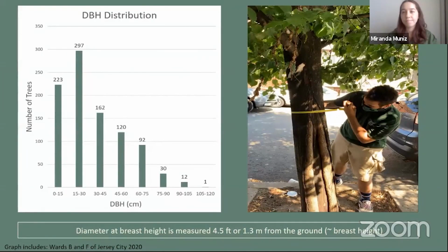So another thing that we collected when collecting data for the trees was the DBH, or the diameter at breast height. We found that actually a lot more trees were younger trees. That's why you see that big bar for the 15 to 30 centimeter size. The DBH is actually really helpful in collecting and adding to the carbon sequestration data. It helps us get the surface area of the leaf, and it also helps us figure out how much carbon the tree is sequestering.